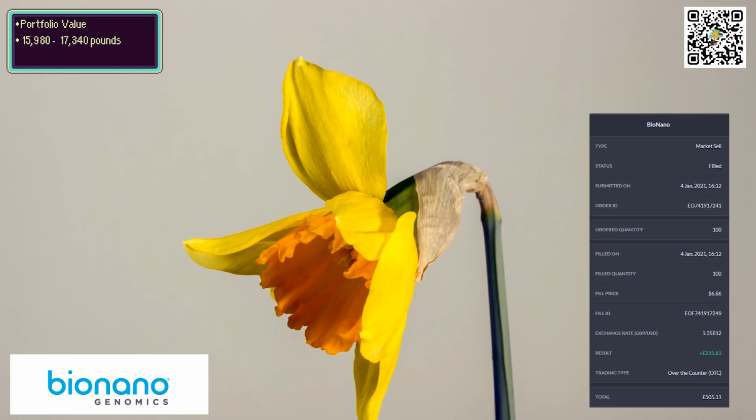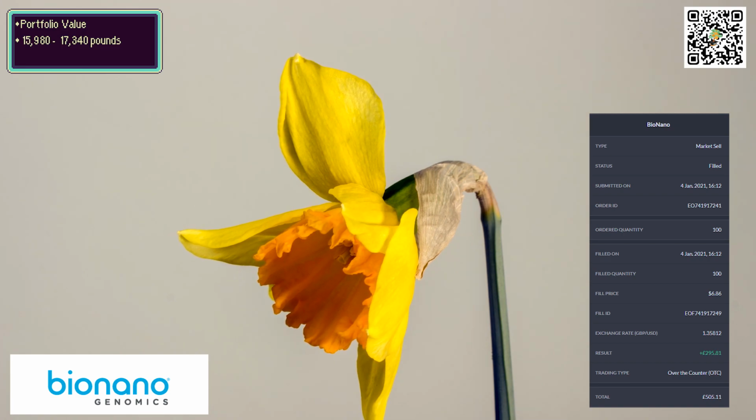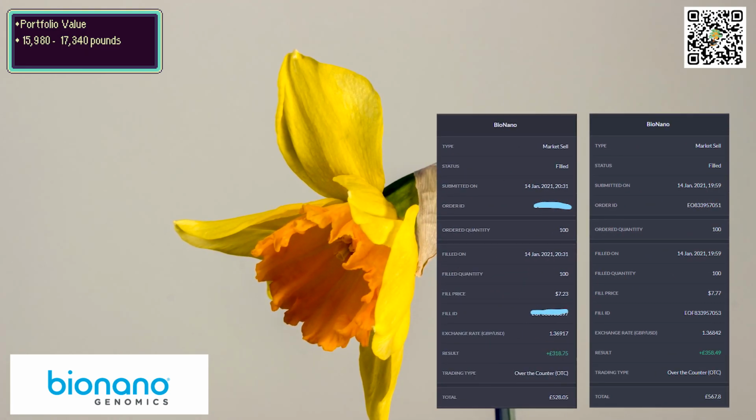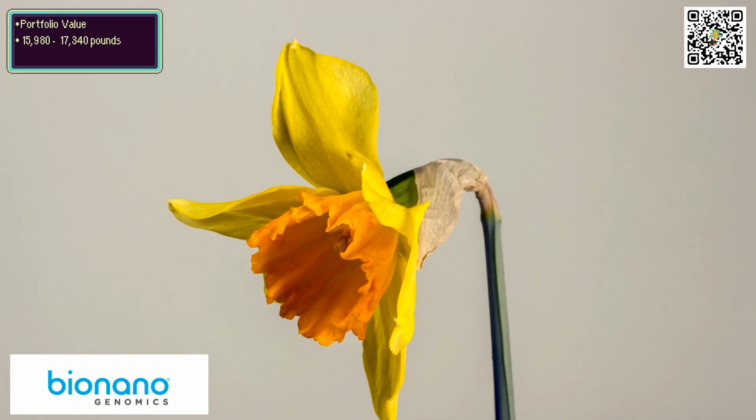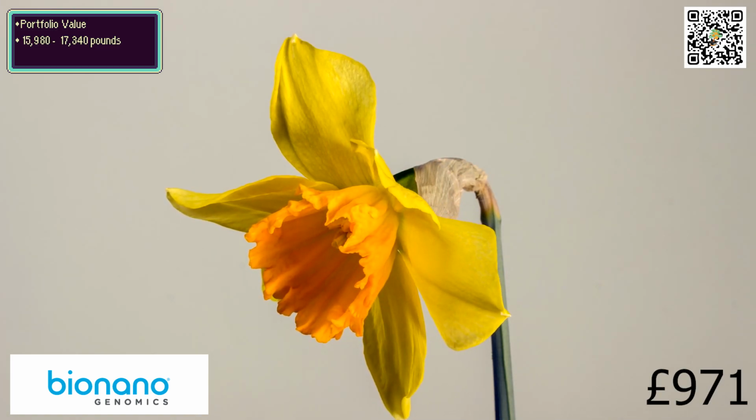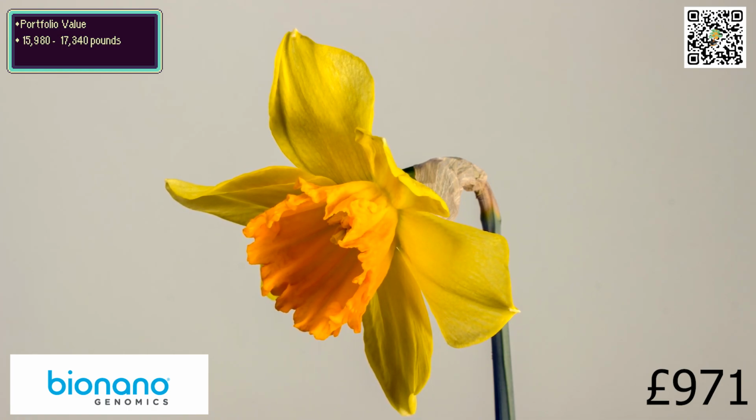On the 4th of January, I sold 100 shares for £295 profit, and on the 14th of January, I sold 200 shares for £676 profit, for a total amount of around £971 profit, on top of our initial investment.